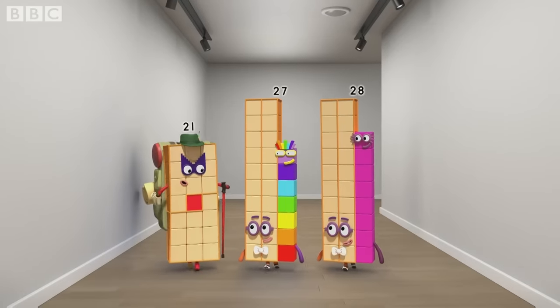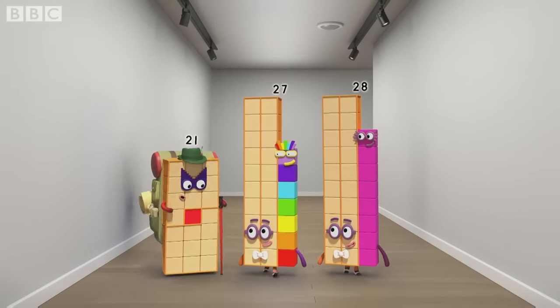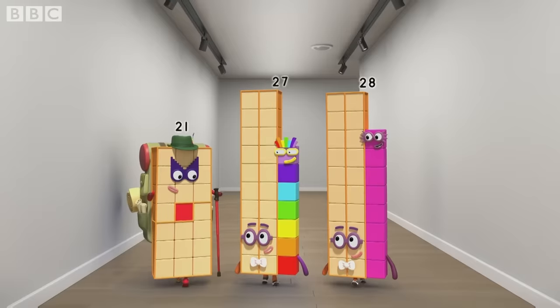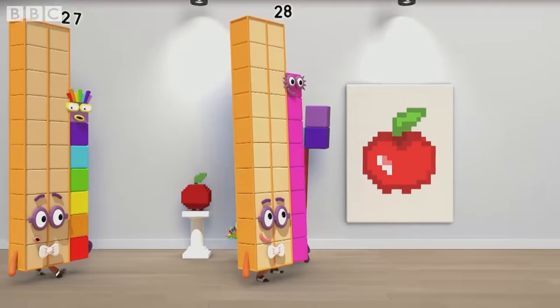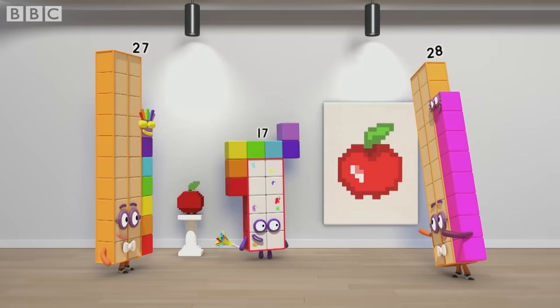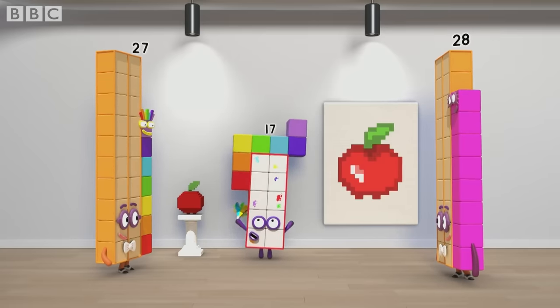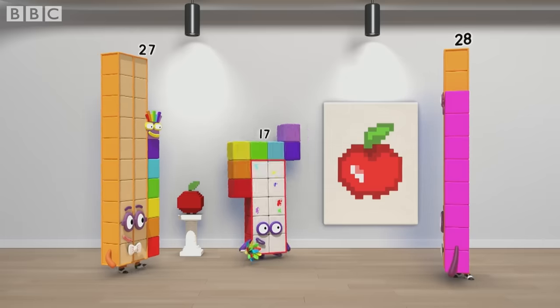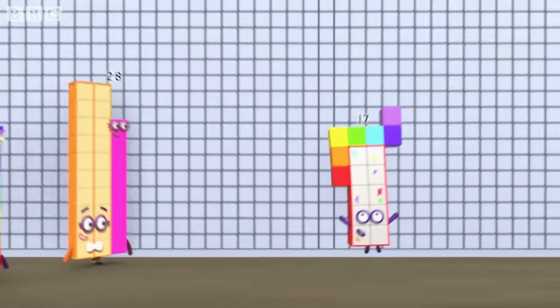Today feels like a good day for figuring out some numbers. And art is an excellent way of expressing yourself. I like this sculpture. Personally, I prefer this painting. Art is all about finding different ways of looking at things. Take my new exhibit, for example. The pattern wall.